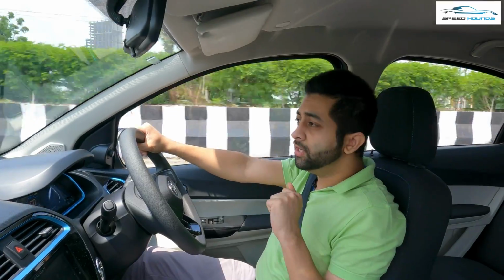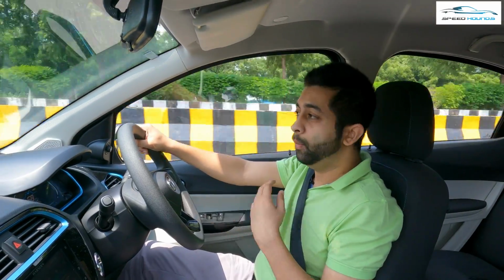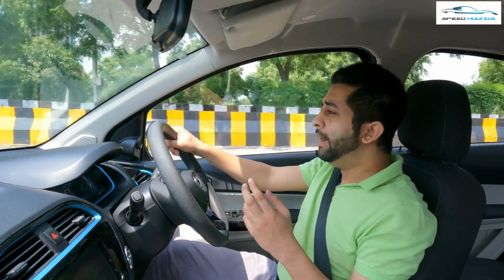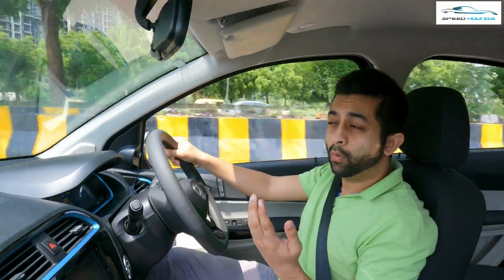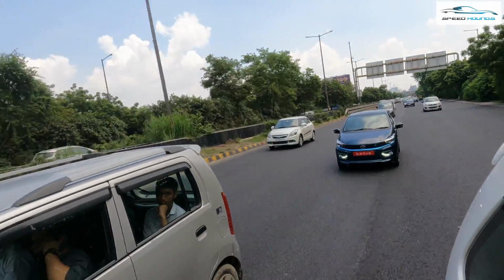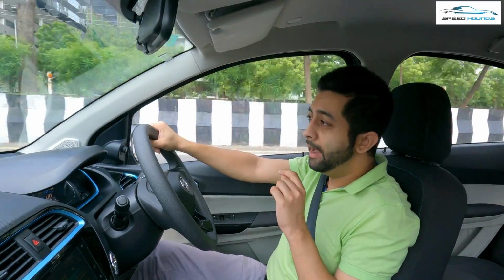There's also regenerative braking that is available on Tigor EV, which provides you with additional range by converting the braking energy which is lost. And I have seen that the regenerative braking works quite well in this city because you are using a lot of brake. But on the highway, while we were cruising at a constant speed, I see that there is no regenerative braking. The bar is almost at the lowest level.